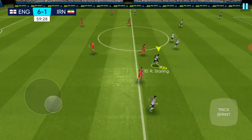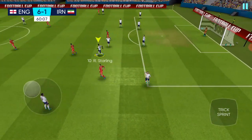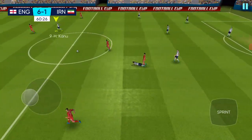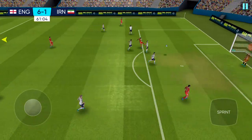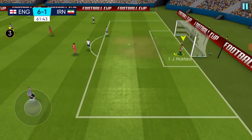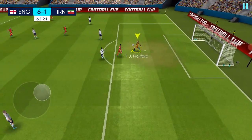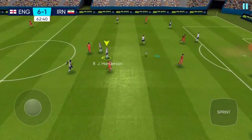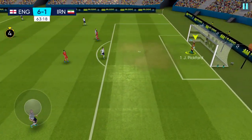A good passing here from, oh no, is Raheem Sterling going? Yeah, back up, lads. He's calm now. Okay, Raheem Sterling getting through. Oh no, he gets tackled. He's hit right on the floor on Taremi. Oh no! Oh no! Oh! Pickford. Very close. Okay, here we go. Okay, Pickford hit it. Oh, it's up to Azmoun. Oh no! Taremi!